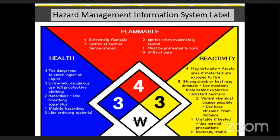Then we have health. Number 1, slightly hazardous. Hazardous when breathed in. Extremely dangerous, use full protective clothing. Too dangerous to enter, vapor or liquid.